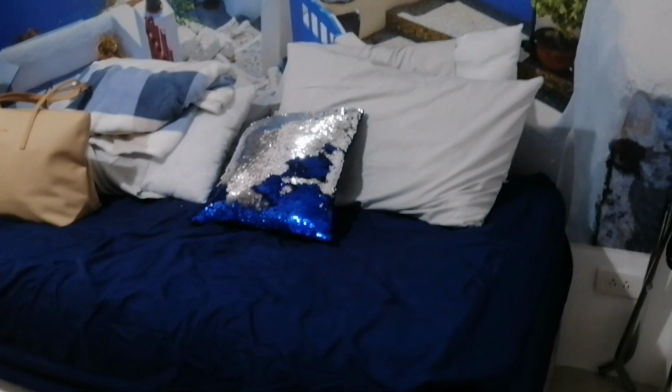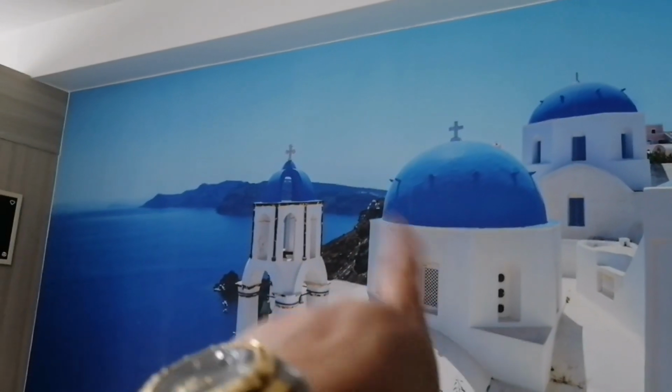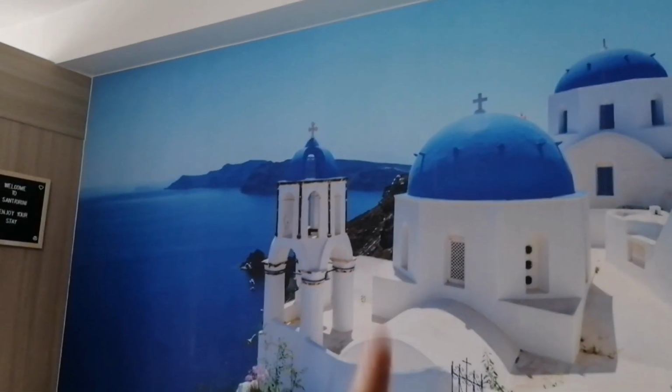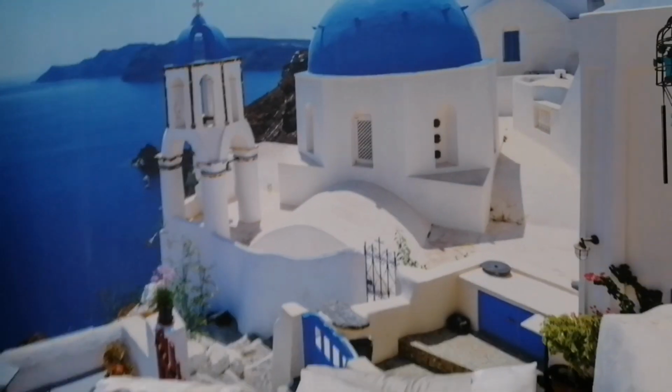Then there's a, look at the Grace, Santorini, paint, I think. Hala, mura rag paper. Paper lang. Gipapilit lang. Very nice. Santorini.